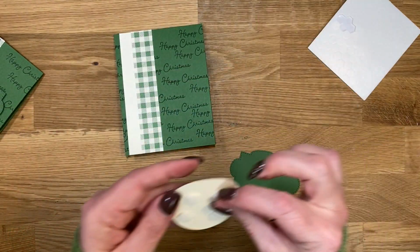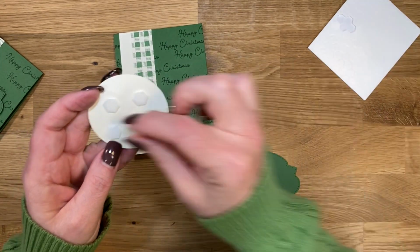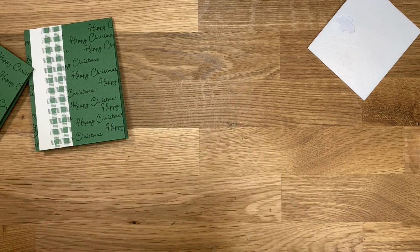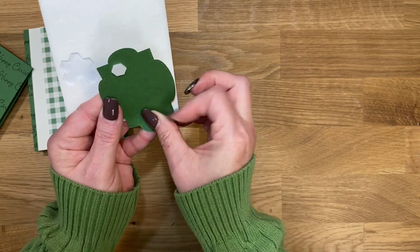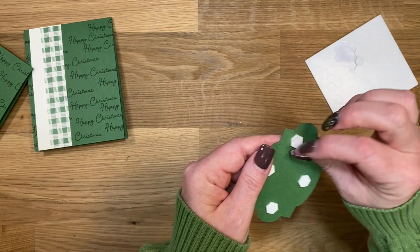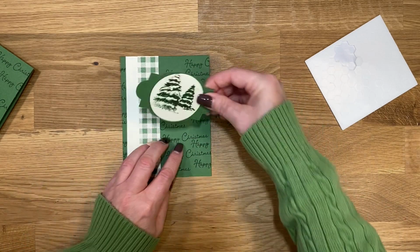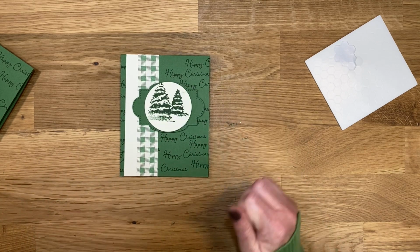Oh, and I did want to tell you guys too, I don't know if, well, I guess I'll wait. Okay, let's go ahead. Oh, I got some of my ink on my work surface there. I'll have to clean that up as soon as I get done. And then I'm going to pop some on the back of here. Okay. Okay, and then we'll just put that, make sure we got it right side up. Put that right in the middle. Oh, I must have had ink on my finger. I got ink right there.